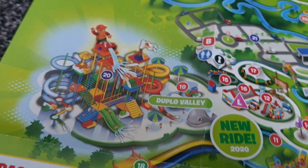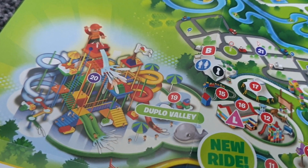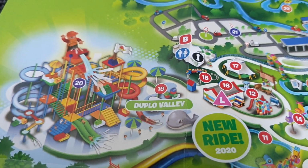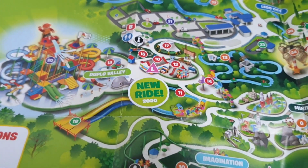Not actually open this early in the season ordinarily, but open later. The Duplo Valley, the big waterworks. On a hot summer's day, this gets packed. So for the end of the day, the kids are going to get wet, they're going to get soaked, they're going to have a great time, so let them enjoy it just before home time.